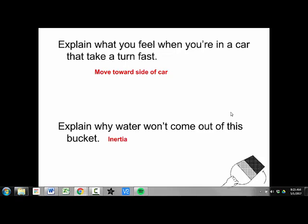So it won't come out of the bucket because of inertia. The inertia is going up.